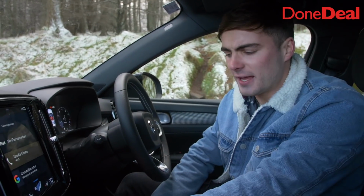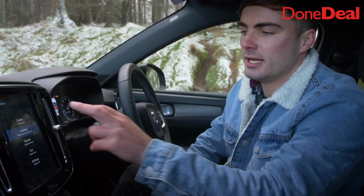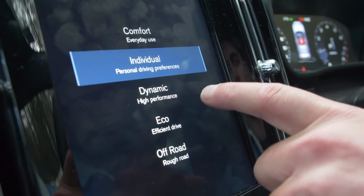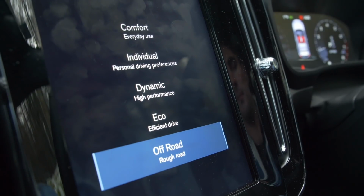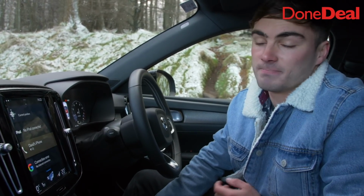Number 4, and I think this is an additional feature, is you have drive mode. So you can select comfort, which is probably what we're usually going to drive in. You've also got individual, you've got dynamic, eco, and of course off-road. Don't know how much off-roading a front wheel drive car can do, but it's nice to have it.